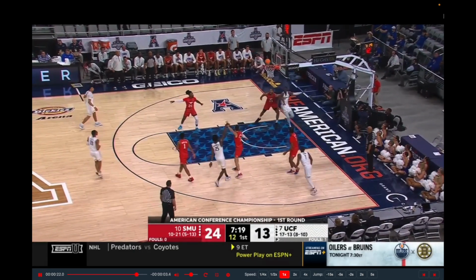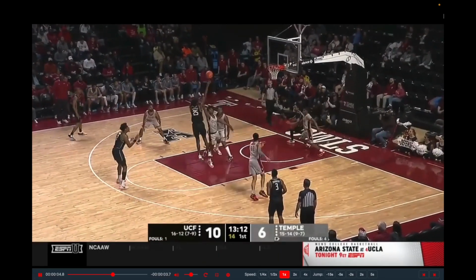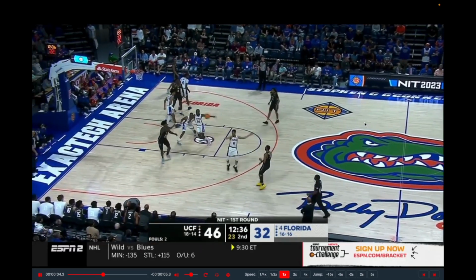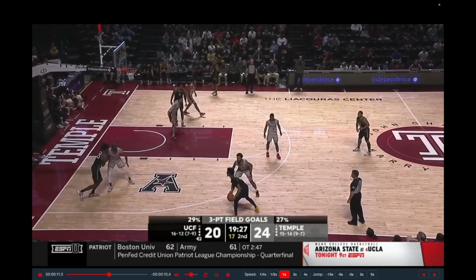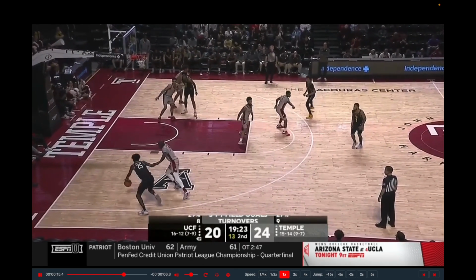Flashes. Again, just turns and orients himself so well. He orients his body really well. A little fadeaway. Butter. That is his spot. He loves that left wing. And he is pretty well-rounded. The flashes he shows are amazing.